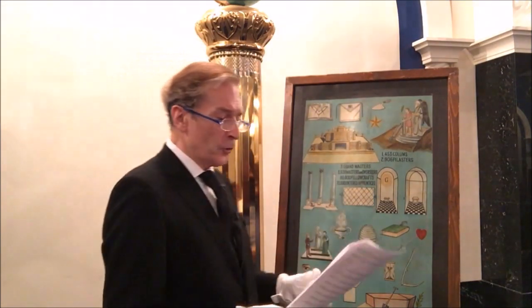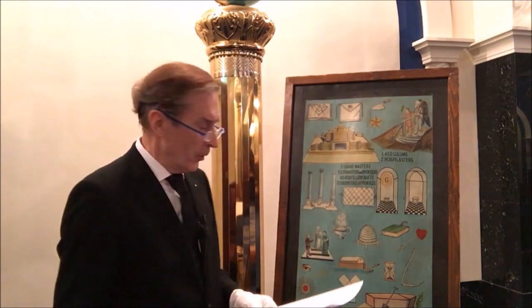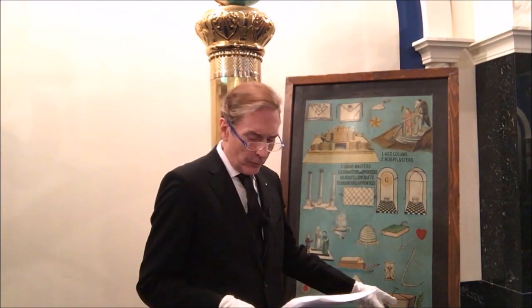Then the story is interrupted with 3 raps. This is to show that what comes next is important and that we have to stand to hear it. The common gavel refers to the death of our Grandmaster, Hiram Abiff, but is also an emblem of the story of the Messiah, which I have also referred to previously.